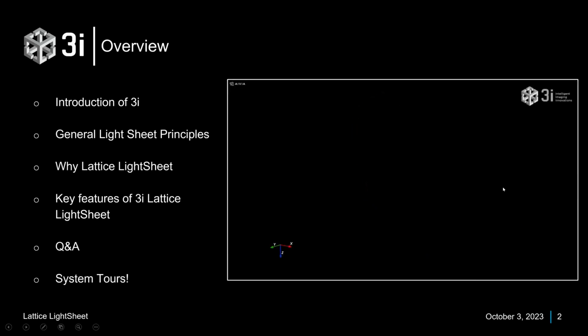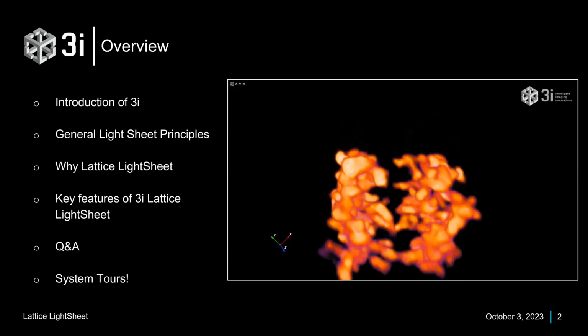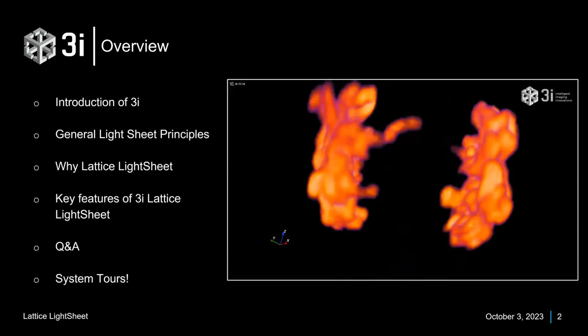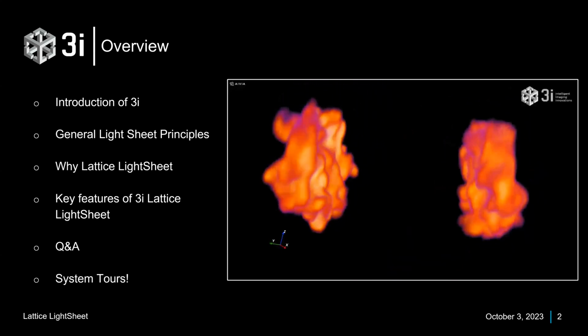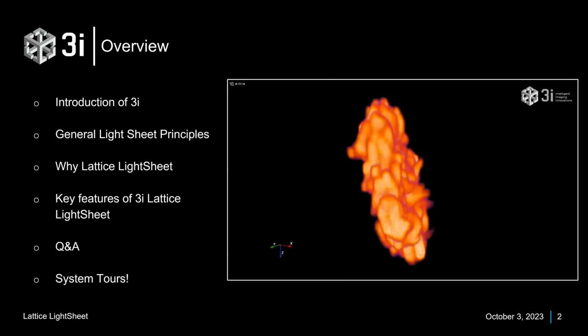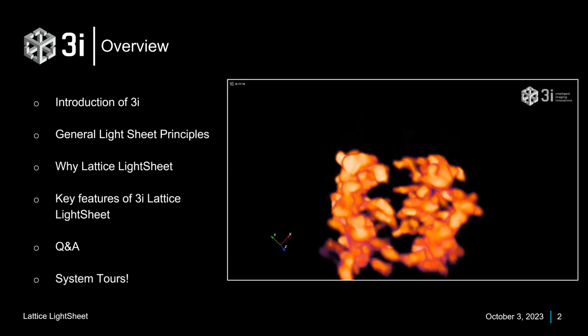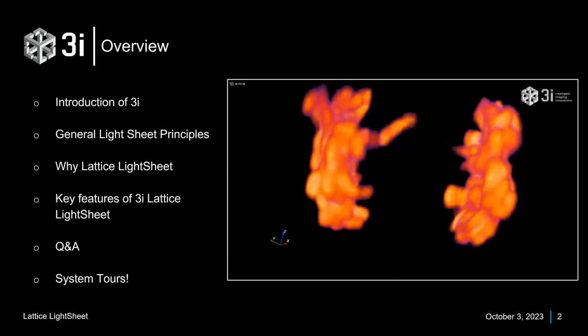I'm going to start with a little bit about who we are as a company. Just in case you don't know who 3i are, we're not one of the massive microscope manufacturers or software companies. It's a little bit of background on us. Then going over a little bit of general light sheet stuff, because there are different types of light sheets meant for different types of imaging. And I'm going to highlight, of course, what the Lattice does, and then really key important things about what our Lattice does in specific.